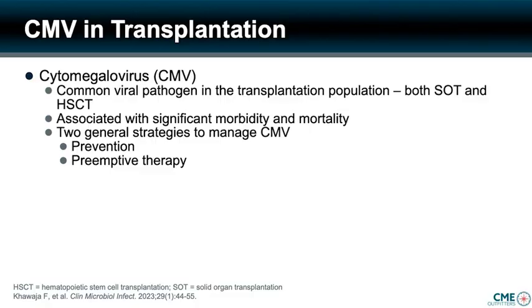First, let me set the stage for today's conversation. CMV is a very common viral pathogen in the transplant population and is associated with significant morbidity and mortality. In general, there have been two strategies to manage CMV. The first is prevention strategy, and the second is preemptive therapy. The first strategy aims to prevent any CMV replication, and the second strategy, preemptive therapy, is instituted when there is active CMV replication with the goal of preventing CMV disease.